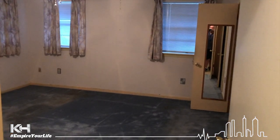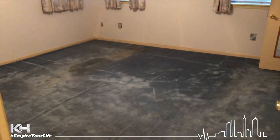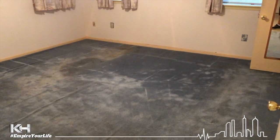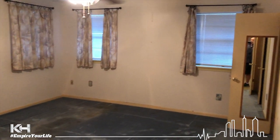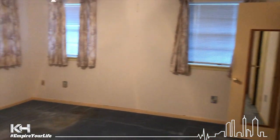So going into the master bedroom, this area here, we would actually continue with the laminate or real wood floors throughout the master to give that connected look and updated look to the rest of the house. But you can see that this master bedroom has a lot of great size and a lot of great potential.